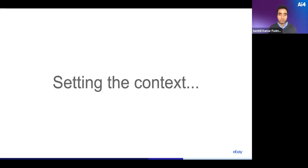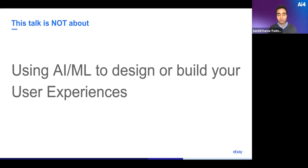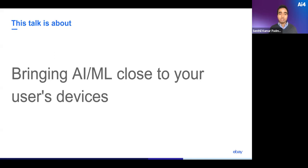But let me set the context right. I want to tell what this talk is not about. This talk is not about using AI or ML to design or build your user experiences. I know there's a segment of research which says that machine learning can produce these beautiful designs. This talk is not about that. There is one segment of research which says, hey, with machine learning, we can generate software or write code that will build your user experiences. This talk is not about it. What this talk is about is bringing AI and ML closer to your user's device. Let me explain what this is and why this is only possible when we start embracing AI right from the design and development of your user experience.